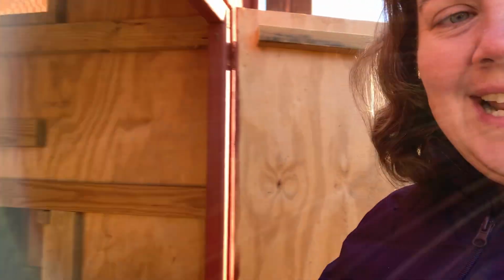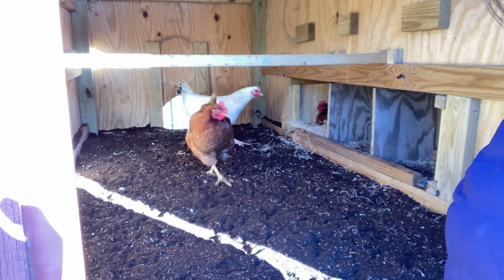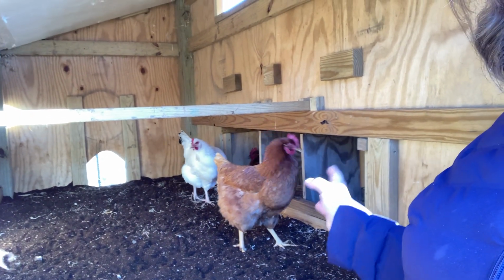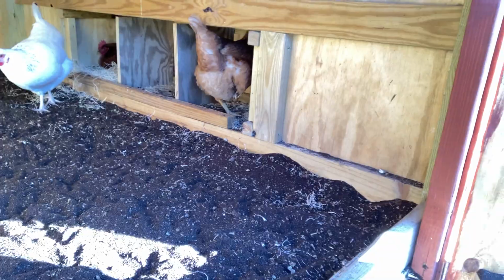And I got one little lady coming to visit me right now. So you can see I just cleaned this out, and there's lots of little bits and pieces all around. They have straw that's been in their nesting boxes, which they have managed to pull out, and there's little bits all in this coffee ground bedding, but it's essentially like kitty litter.